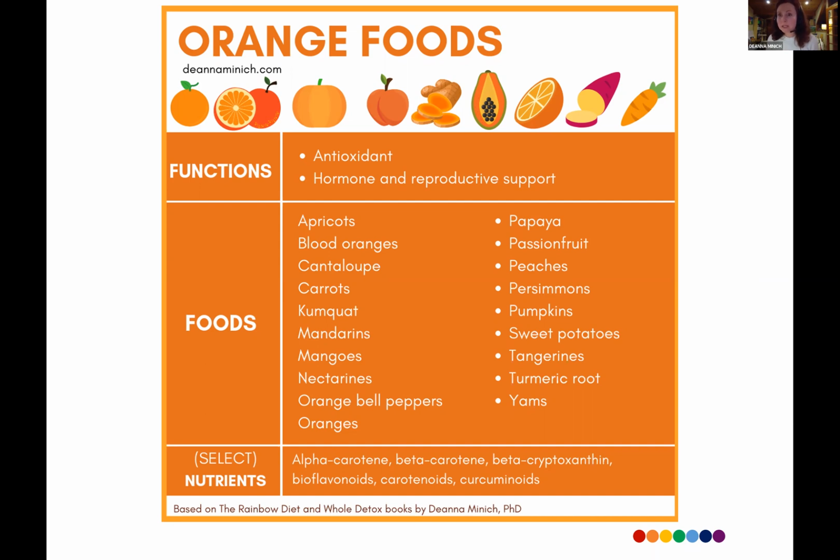Pumpkins, sweet potatoes. In fact, just today at Fred Meyer, I bought a sweet potato rice. It's not actually rice, it's kind of like a rice where the sweet potato has been chopped up very finely and you use it much like you would a rice dish so that you don't have all of the carbohydrate and the glycemic impact of rice. You have sweet potato, which has more of a just greater nutrient density. You get, again, these orange colored compounds, which can be very healing.